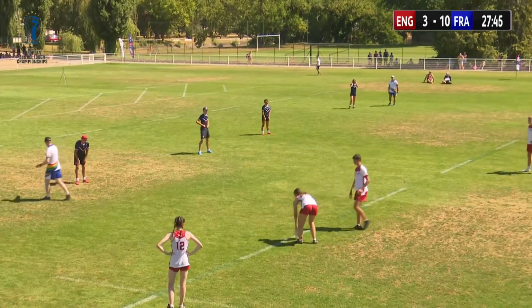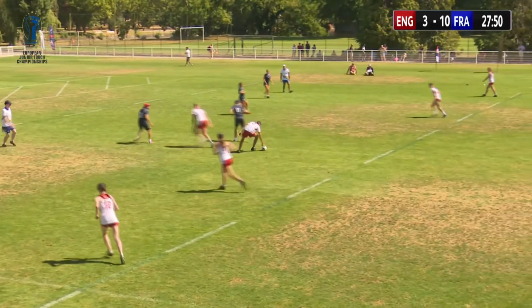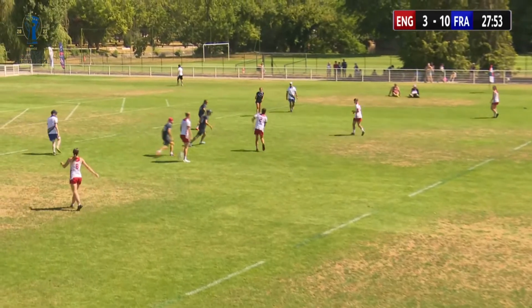England penalty. I think it was the French line there just not retreating quite quickly enough. Dorian Mashai-Buff it was who was pulled up by the referee.